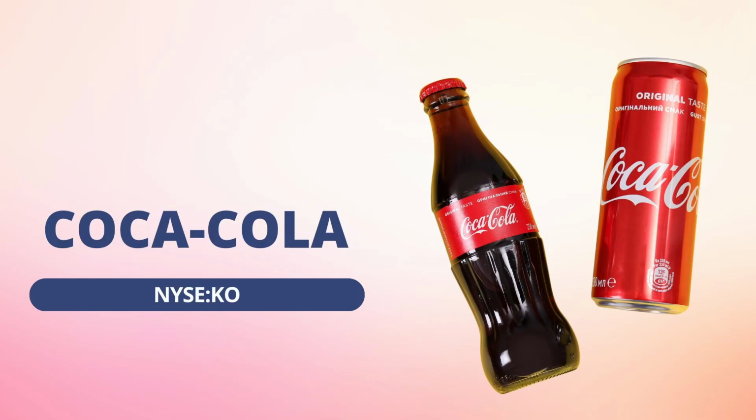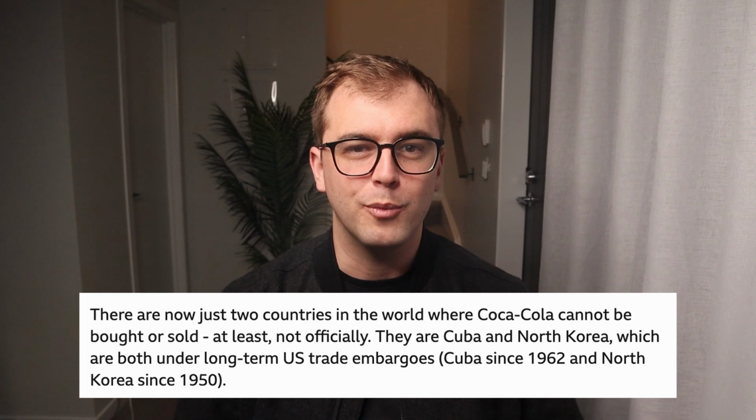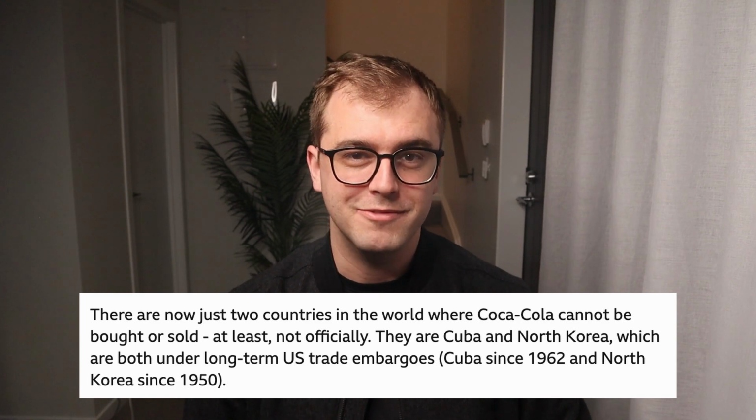Second up, we have Warren Buffett's favorite, the Coca-Cola Company. Trading on the New York Stock Exchange under the ticker KO, Coca-Cola has been a long-term favorite for investors chasing yield on the US exchanges. It goes without saying that Coca-Cola is a global drinks powerhouse with a history dating back to 1886. There's not many places on earth you can go without seeing a Coca-Cola can at the convenience store.